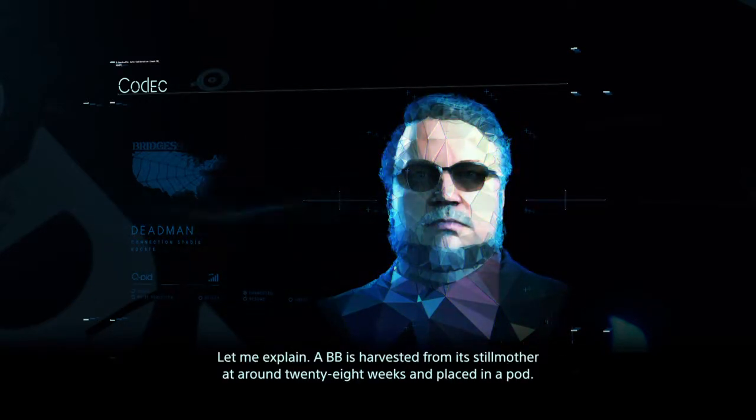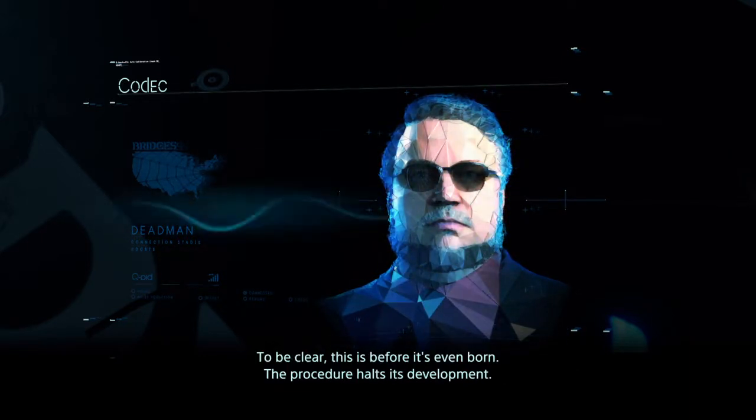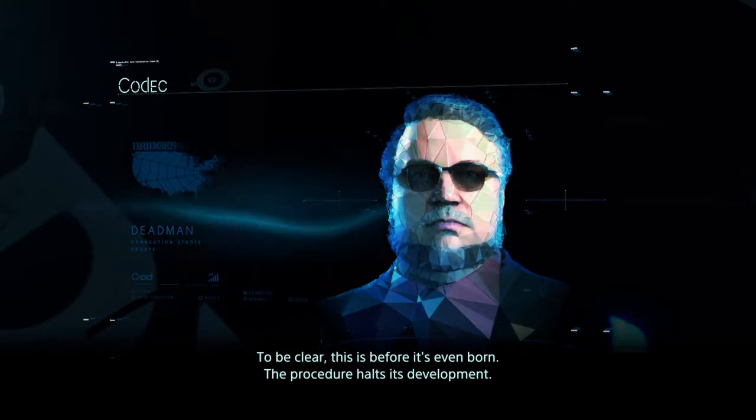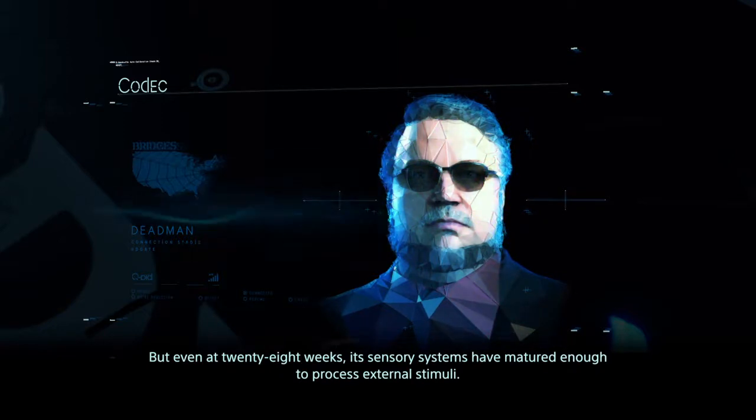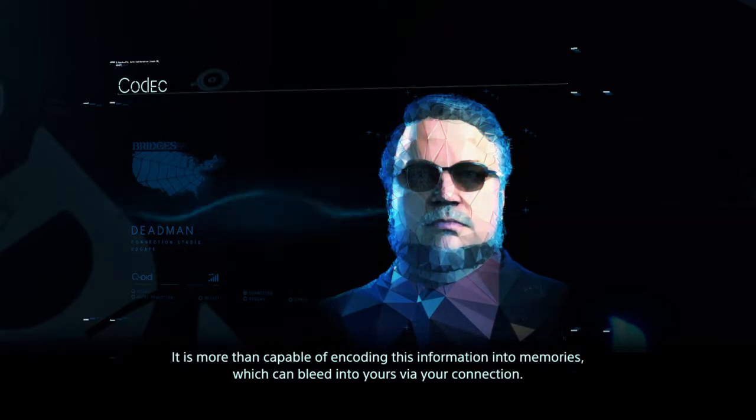Let me explain. A BB is harvested from its steel mother at around 28 weeks and placed in a pod. To be clear, this is before it's even born. The procedure halts its development. But even at 28 weeks, its sensory systems have matured enough to process external stimuli. It is more than capable of encoding this information into memories, which can bleed into yours via your connection.